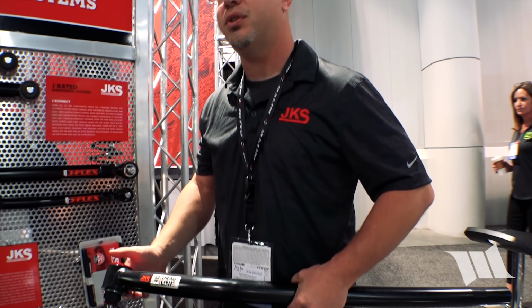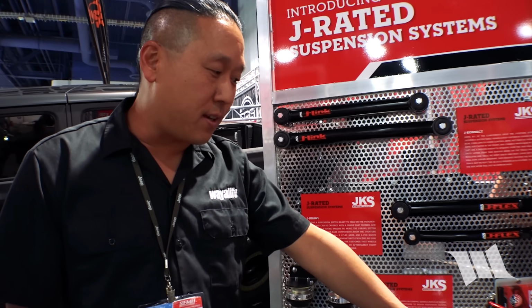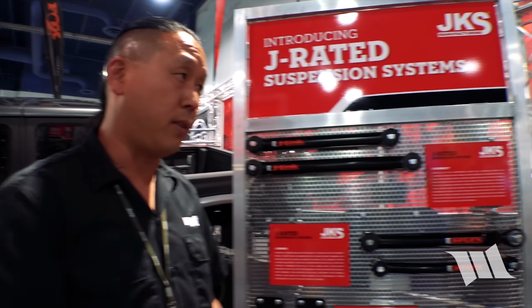So the drag links first, that'll be launching actually with our sister company, has a couple of kits that require it. It's an option in all of the JKS kits. And then we'll be right into a tie rod end early Q1 in 2020 as well. So just looking at the label right here, I'm noticing that this is a flipped drag link? Exactly. Yep. So are you going to also have a track bar relocation bracket to go with this? Exactly, yep.